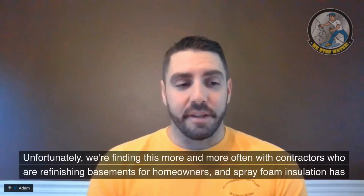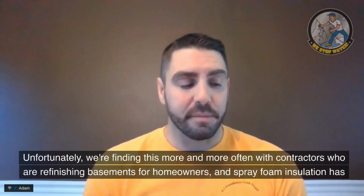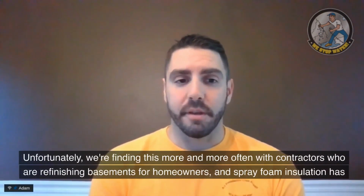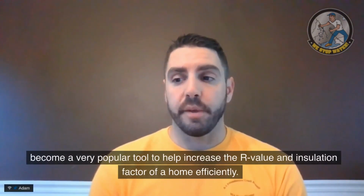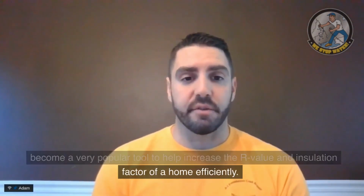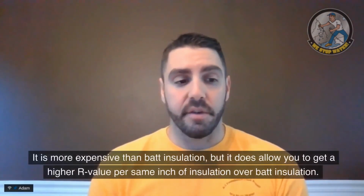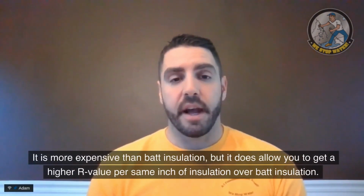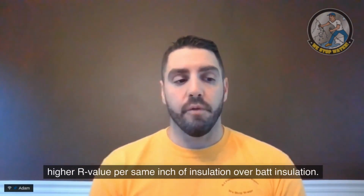Unfortunately, we're finding this more and more often with contractors who are refinishing basements for homeowners, and spray foam insulation has become a very popular tool to help increase the R value, or the insulation factor, of a home efficiently. It is more expensive than batt insulation, but it does allow you to get a higher R value per same inch of insulation over batt insulation.